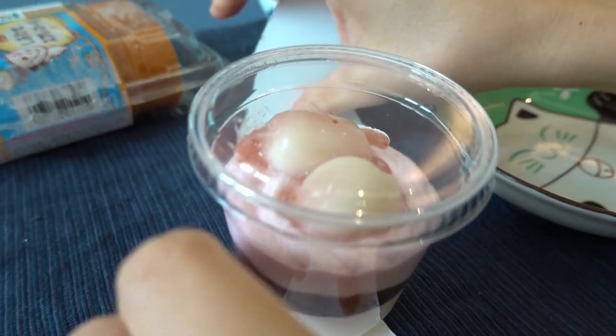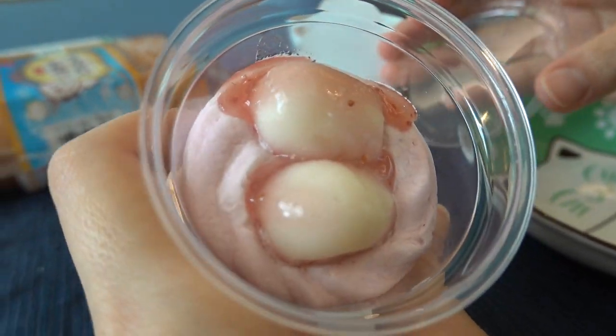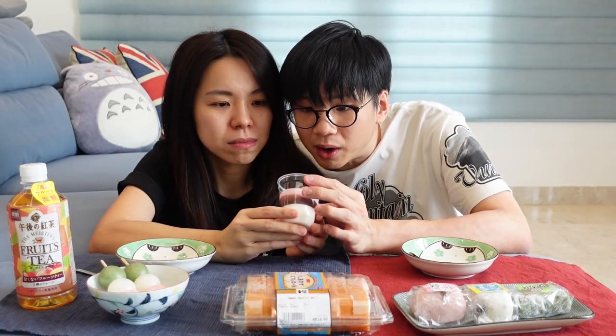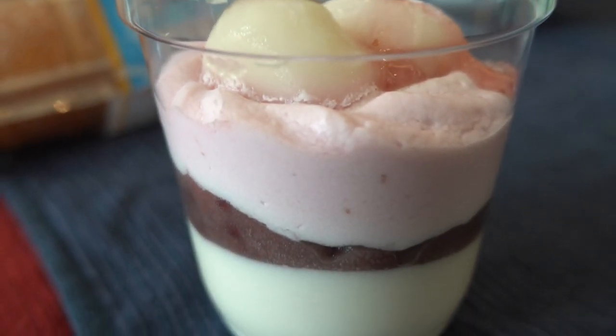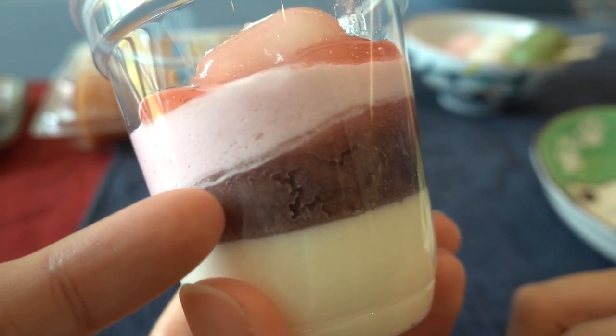Let's unpack it. Wow, look at those beautiful mochi balls. It really looks very well made for something that is in, again, a plastic container. Very impressive. And the layers are very clear too. Oh, this is not chocolate. I think it's red bean paste. Okay, let's try this.